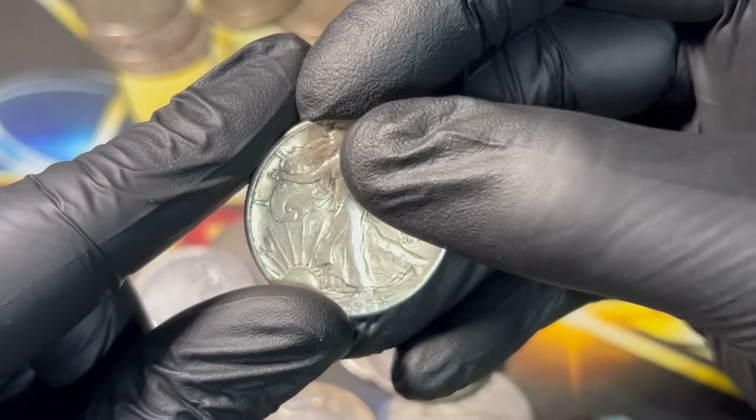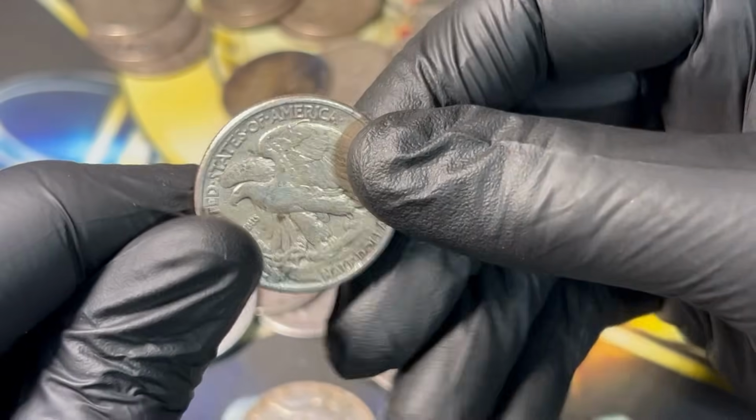See how it's starting to get worn? It just got worn straight down the leg right there. 1941.